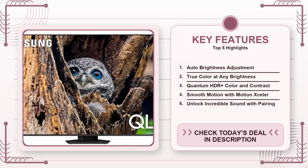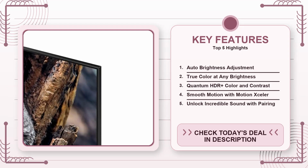Another point that often gets glossed over in marketing copy is the motion handling. Samsung touts Motion Accelerator, and the result feels solid when you throw a fast-moving sports game or a high framerate video game at it. I ran a few rounds of a popular first-person shooter and a soccer match.